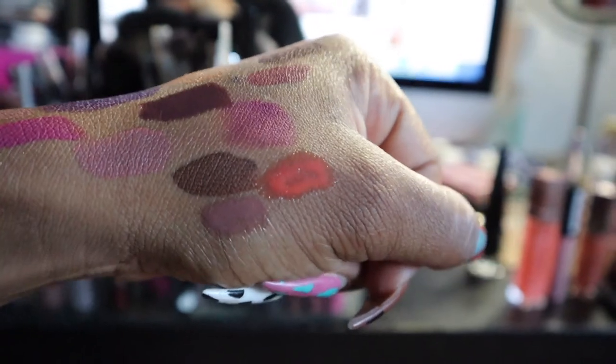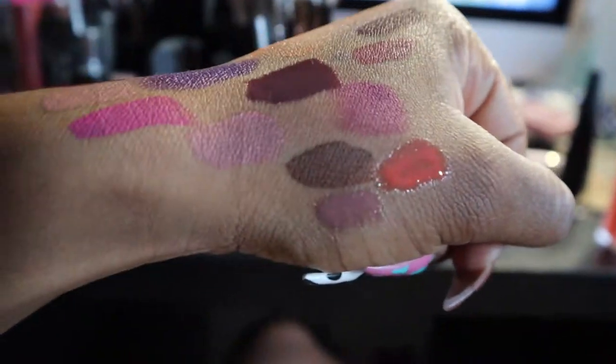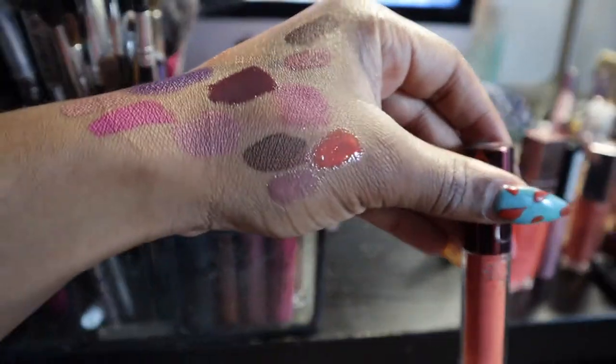This lip gloss is like a no. This is the MAC and Aaliyah collection lip gloss. I just found it. Where is it? Oh, this one. It's separated. Like, no, it's a no. It's a go in the bag.